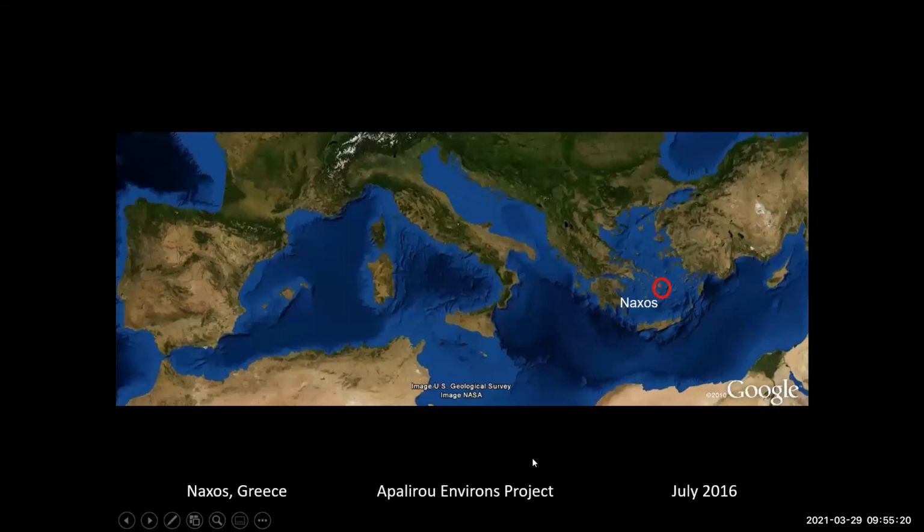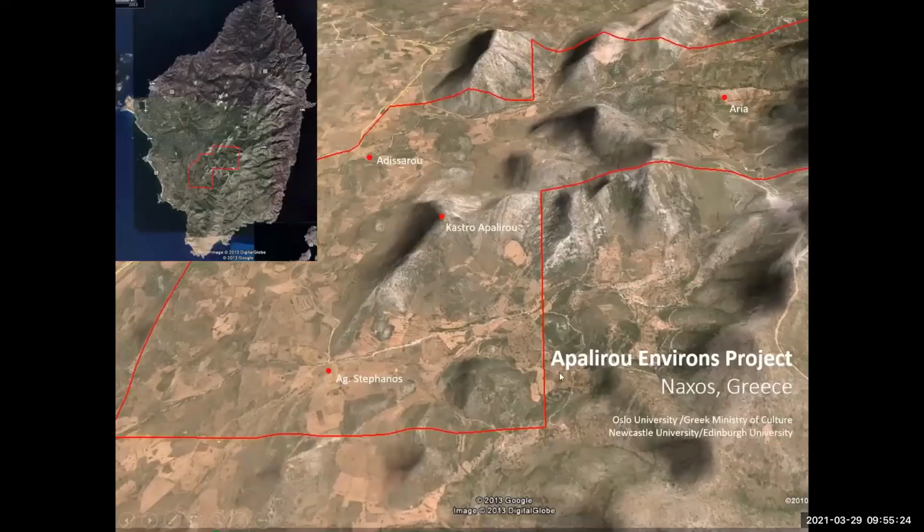And finally, we'll move back to Naxos, where we started, where we've been working on the Apaliru Environs project with Jim Crow and our colleagues from Oslo and the Greek Ministry of Culture. And I've been privileged to be involved in this project since 2014, 2015. And you can see the extent of the study area here.